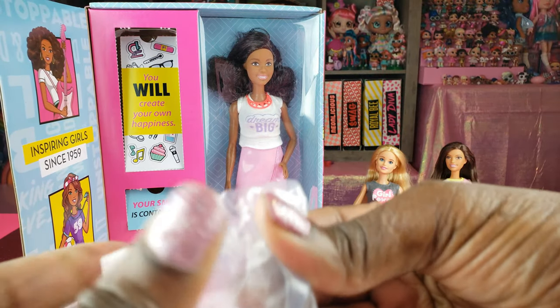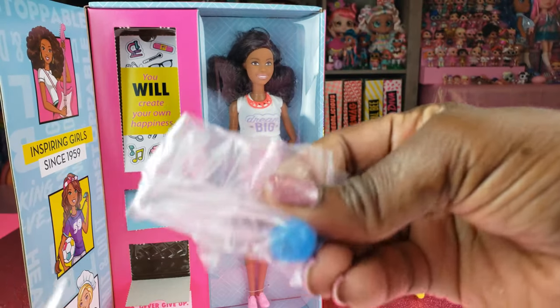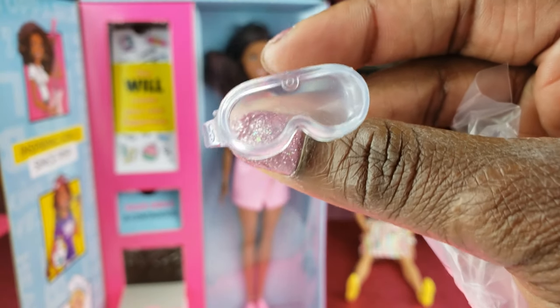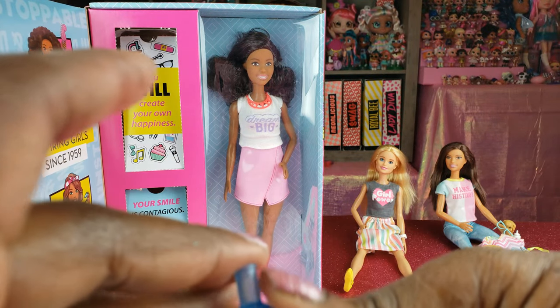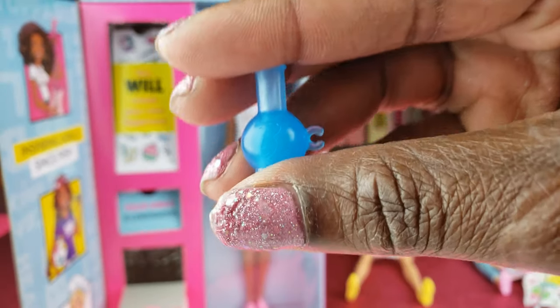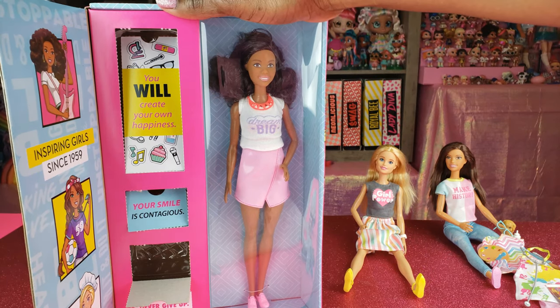Anyway, our third box, ooh, now this is really cool. Whenever you're in a chemistry lab, safety first. So she's got some safety goggles. I'm gonna love doing that in some pretend play with my dolls. And also she's got, what do you call this? Like a beaker, I think. So she's in the lab whipping up some concoctions and stuff. That's gonna be great.